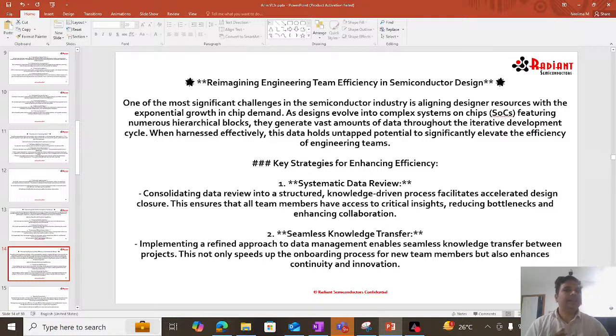Reimagining engineering team efficiency in semiconductor design. Okay, one of the most significant challenges in the semiconductor industry is aligning designer resources with the exponential growth in chip demand. Okay, as designs evolve into complex system on chips featuring numerous hierarchical blocks, they generate vast amounts of data throughout the iterative development cycle. When harnessed effectively, this data holds untapped potential to significantly elevate the efficiency of engineering teams.